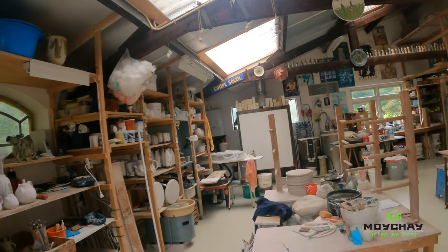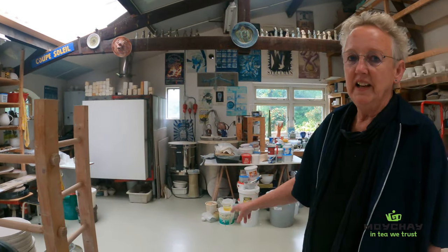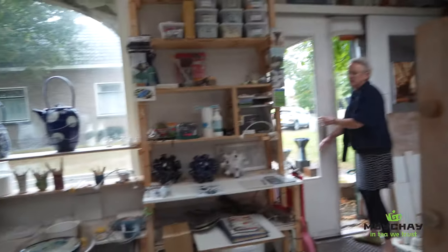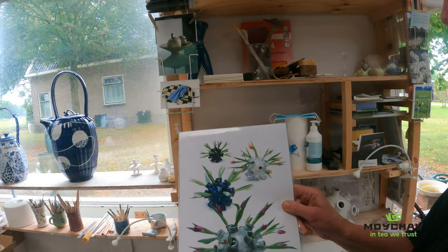This is actually the studio. I call it the kitchen. Two smaller electric kilns. I use normally the gas kiln. Oh, this is the tulip vessel, the Corona.